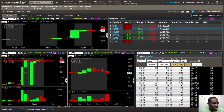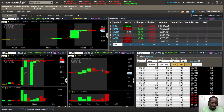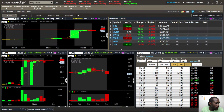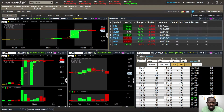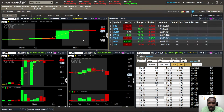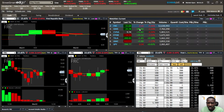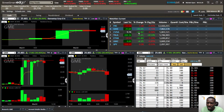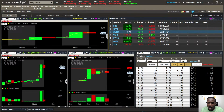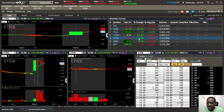Tesla working its way up though, very quickly. Let me throw Tesla up there. Tesla, and what was that other one? Okay, yeah, GameStop getting on down there. So now let's go ahead and watch. Let me see what FRC is doing. FRC kind of moving flat, not a whole lot of range on that one. GameStop at 25 bucks. Carvana halted going down. ETNB, not much to look at as well.